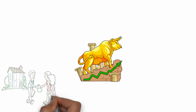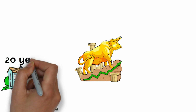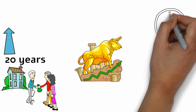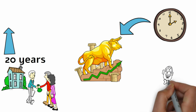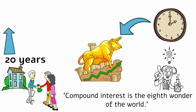Similar to real estate, if you sell a house right after buying it, prices may drop, but holding on to it for 20 years typically results in a higher value. The longer your money remains in index funds or similar investments, the more it can grow through the magic of compound interest. As Einstein famously said, compound interest is the eighth wonder of the world.